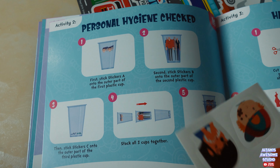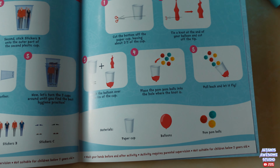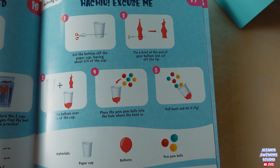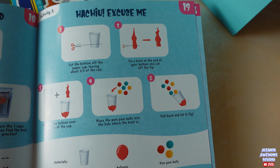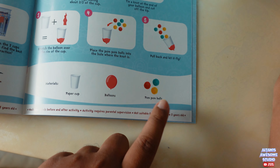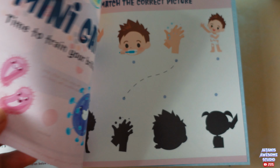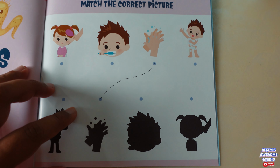These. And then put it together. Hachu, excuse me. Hachu. Oh, I need to cut. And then stretch the balloon. Oh, those pom-pom balls are all the germs. Those are the germs. Pom-pom balls. So when you hachu, when you sneeze, and then germs.